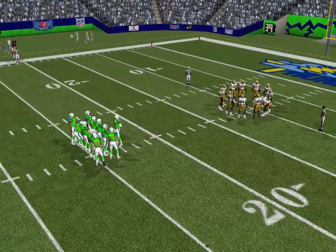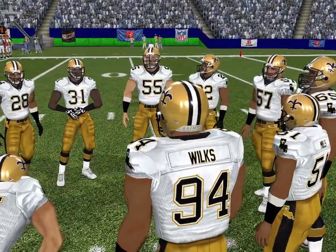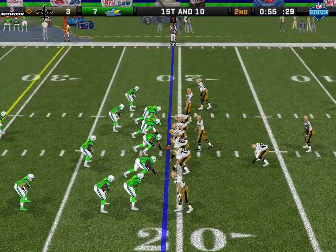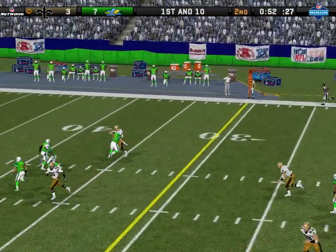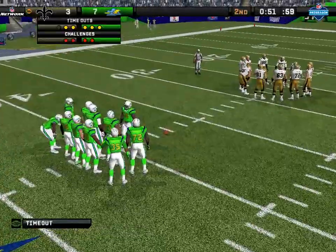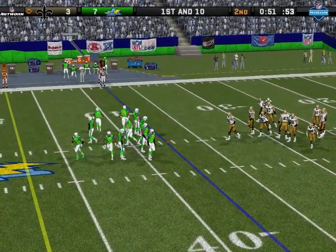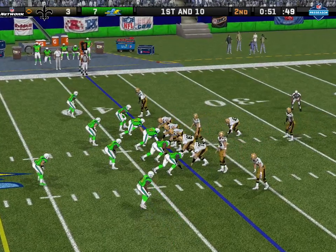They have to have good clock management if they want to get some points on this drive. And if they can get some, it'll be a big help for them going into half. With the pass, number 71 is there on the stop at the 38-yard line. The defense blitzes the corner, but the quarterback got rid of it quickly for a completion and a first down. That was a great play because he saw him coming, remained calm, and threw an accurate pass.